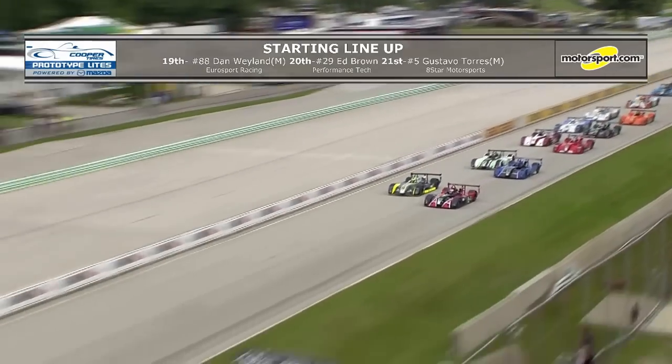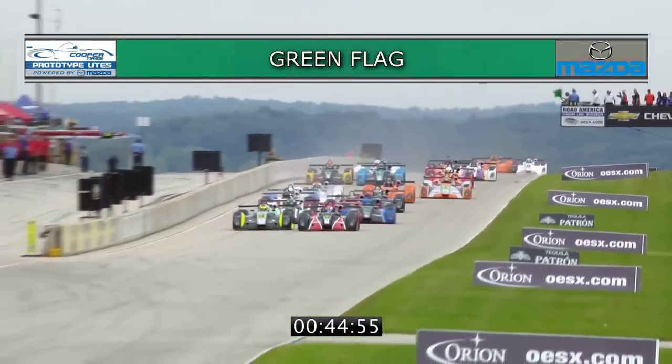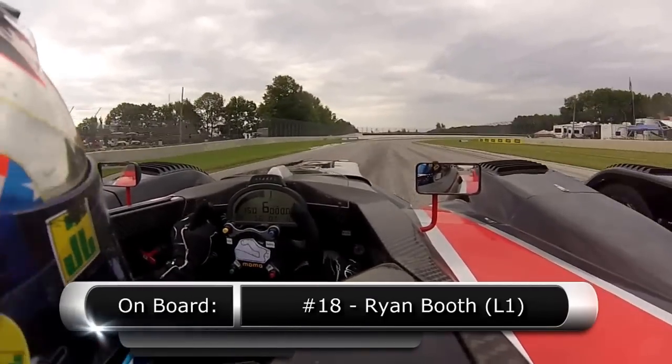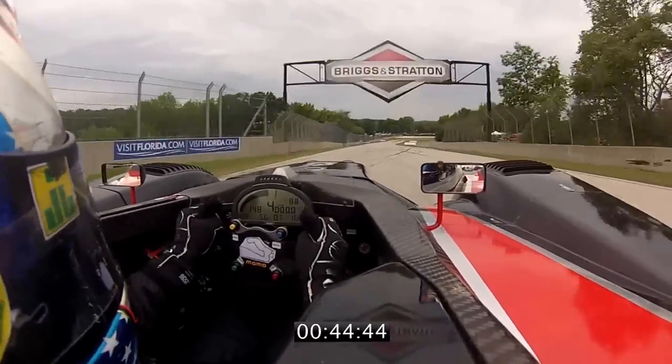Road America straight. It's a green flag for round 10 of the Cooper Tires Prototype Lights powered by Mazda. Ryan Booth gets a good lead as we go on board. Sean Rahal gives him a little bump as they head into turn 1. That's a fast corner. That's going to be a little bit testy throughout the day as we see Ryan Booth fighting that car heading out of the apex.